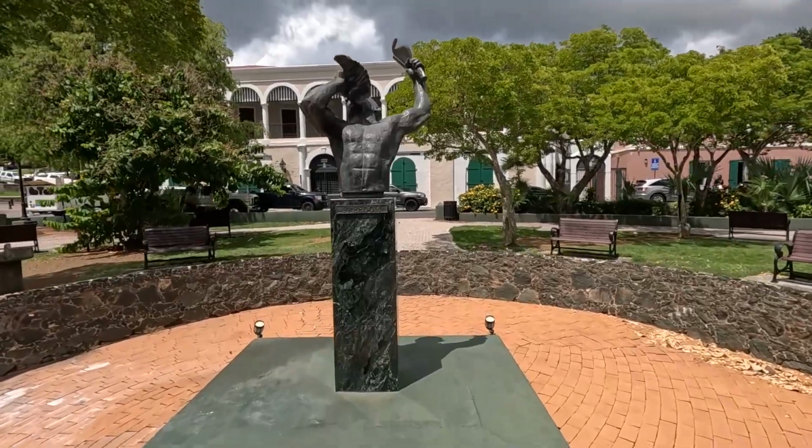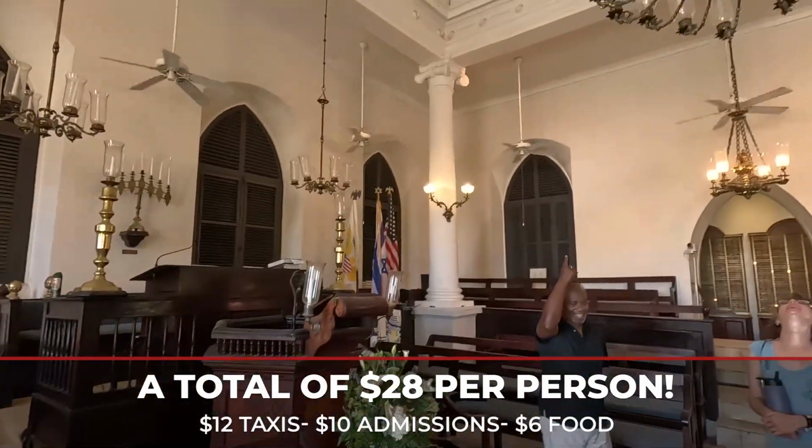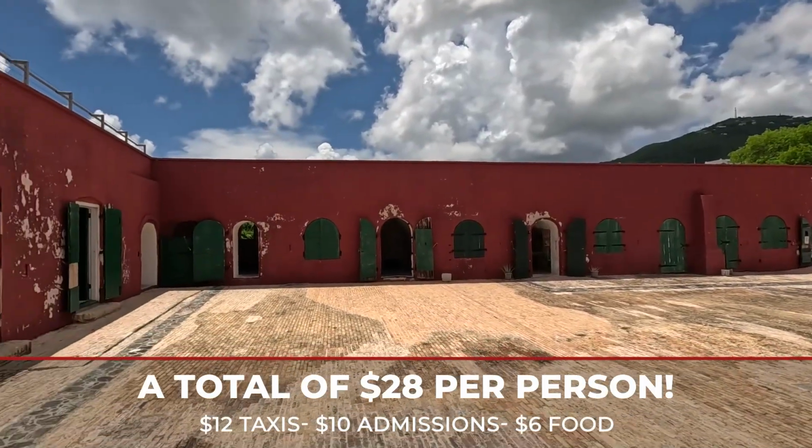All in all, I think being a really hot, humid day, for us to capture 400 years of history and spending less than $30 to do it was definitely a win. So if you've been to St. Thomas, or maybe you live in St. Thomas, and you can think of places that we should go next time, because we are going back fairly soon. So let us know, because we always want to check out new places.